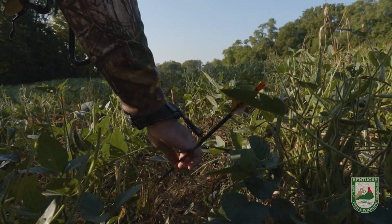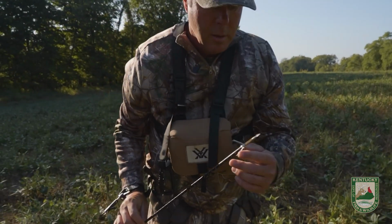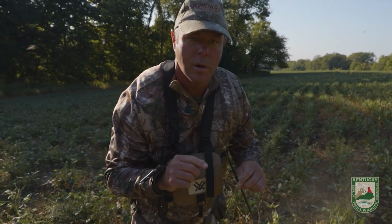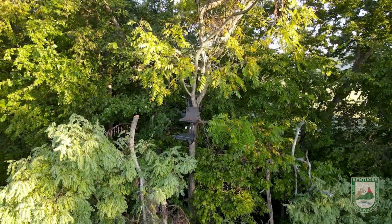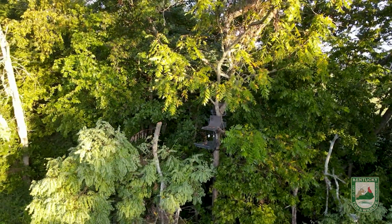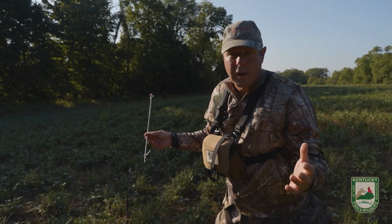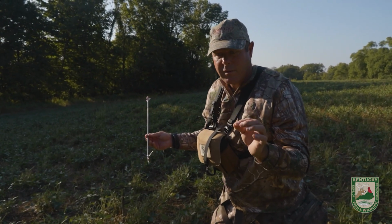Here it is. Looks like it was a complete pass-through. This may be my saving grace: look at the cutting diameter of that broadhead. Hopefully that big cut on a complete pass-through, even though not where I wanted it, will do the job. I had to take the shot that I thought was most ethical, a shot that I feel like I can make.